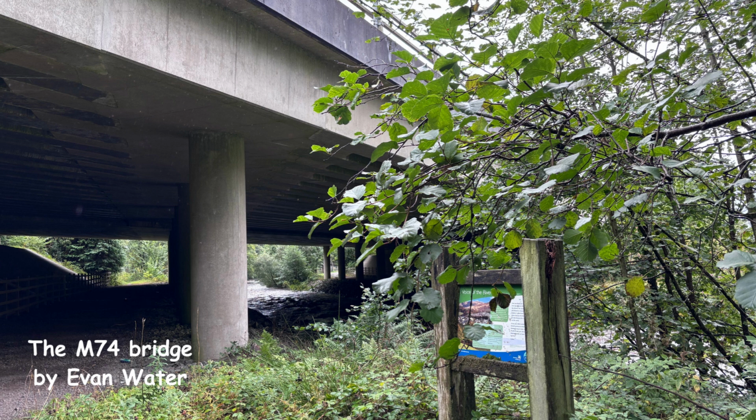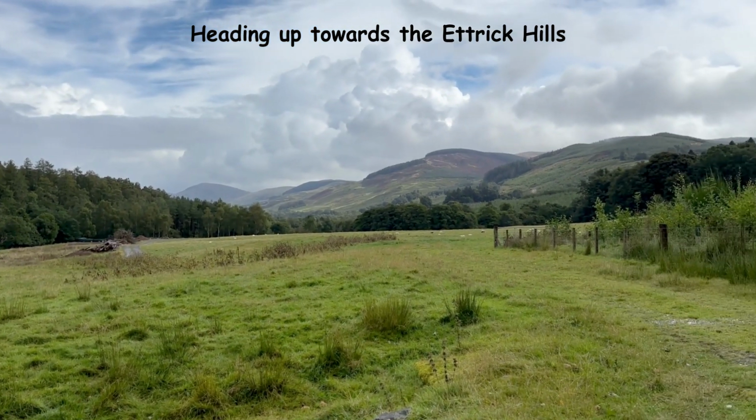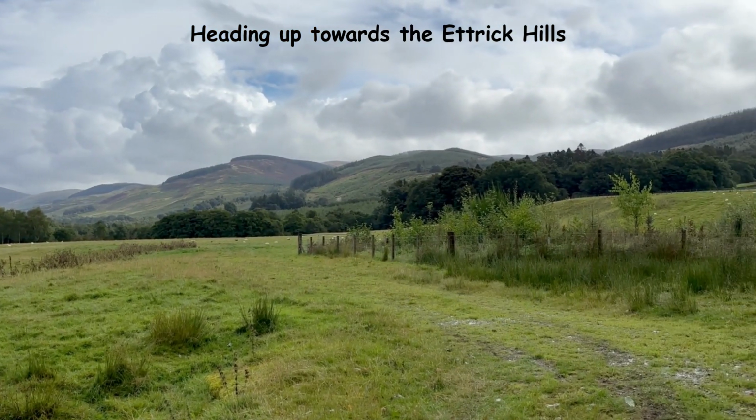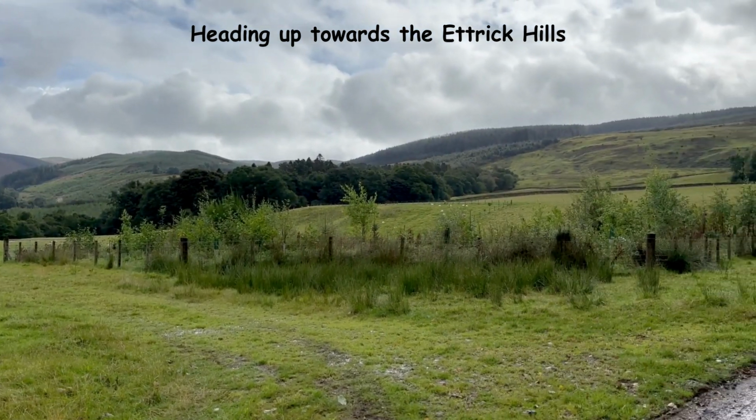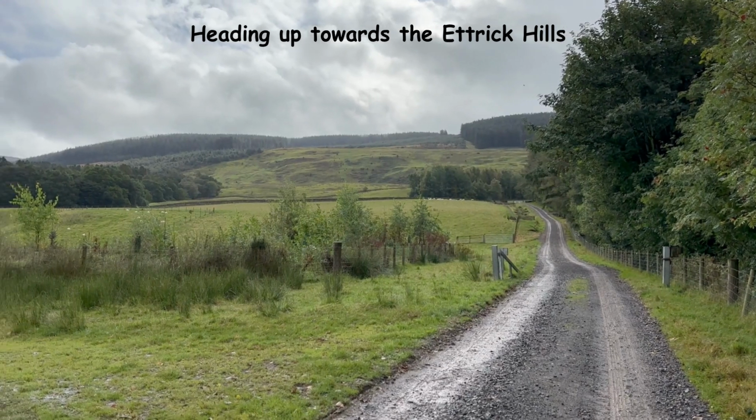Leaving Moffat and walking beneath the M74 road bridge. At this point, a few miles outside Moffat, we left a delightful walk through the woods along Moffat Water and started heading up into the Ettrick Hills.